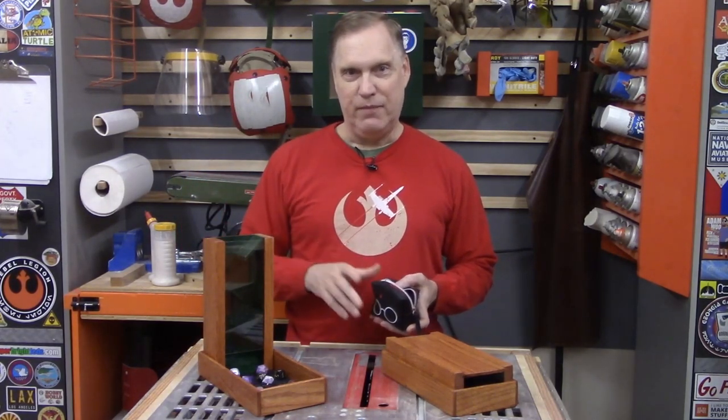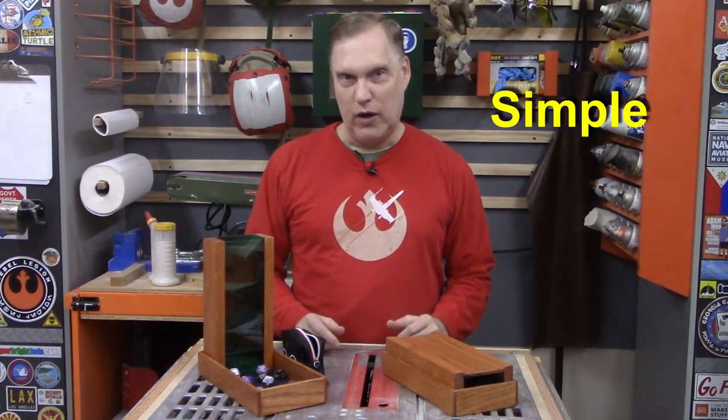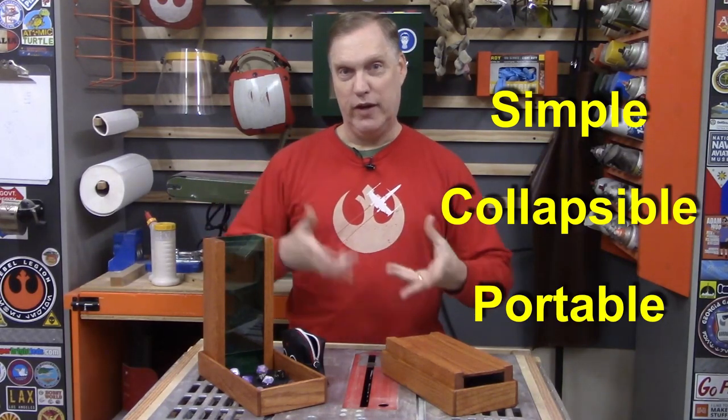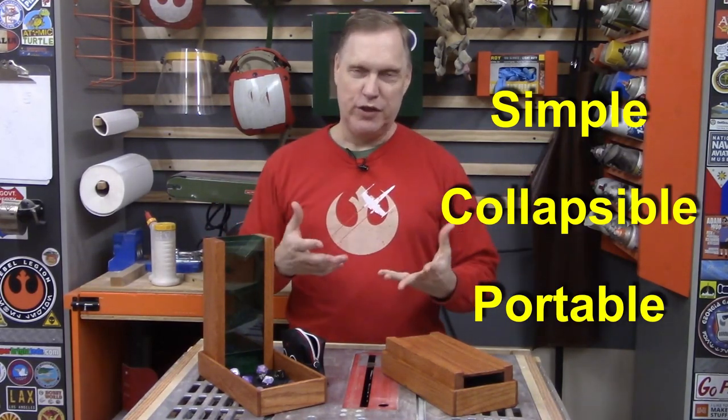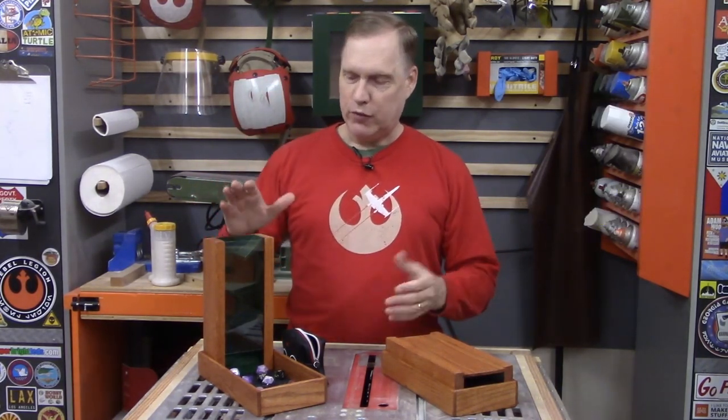Really easy to maintain. Now she wanted a tower, a simple tower, but she wanted one that was collapsible that she could put into her backpack. So when she goes off to college, she can throw it in her backpack. It's nice and safe, and when she gets where she's going to play a game, she can set it up, do her thing, and then fold it back up. So that's what we built.